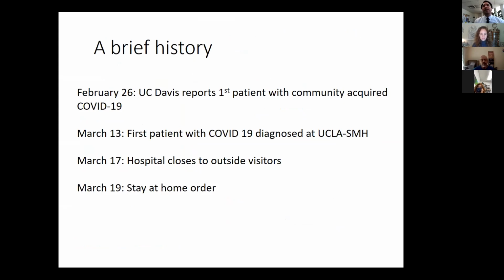So let's take a step back and look at a brief history and try and all remember the last, well, it's only been 6 months, but it's felt like the last 10 years of COVID-19 in our lives. So on February 26th, University of California, Davis actually reported the first patient with community-acquired COVID-19. So this was COVID-19 that was acquired within the setting of around Davis itself and not associated with a particular traveler.